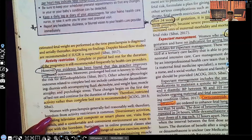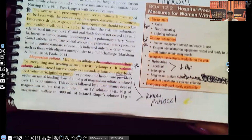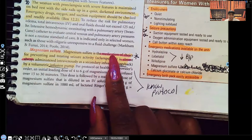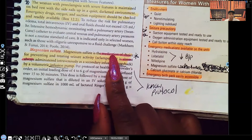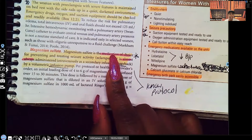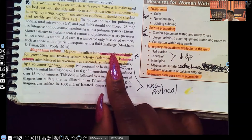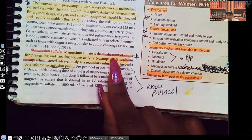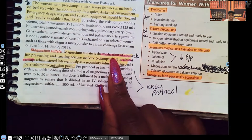All right, so now let's get into the medications. Let's talk about magnesium sulfate. Magnesium sulfate is a ding, ding, ding, ding. What does it say, guys? Medication of choice. Whenever you're reading or studying and you see something saying this is a drug of choice, this is the treatment of choice, you need to know it. You're going to see it somewhere as a test question. Magnesium sulfate is the medication of choice.